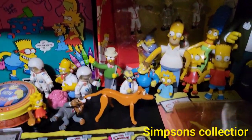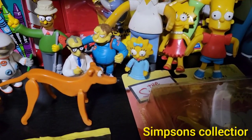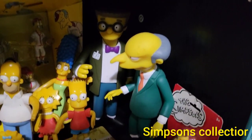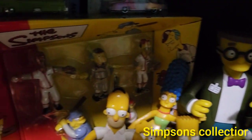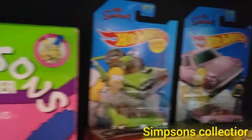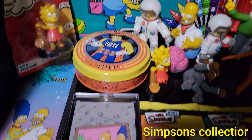Moving down here, there's another shelf where it just kind of gets a bunch of random figures. We have some vintage. We have some figures, bendables. Some bigger figures right here. It's Burns and Smithers. A couple of cars, some Hot Wheels right there. Have a good look at everything.